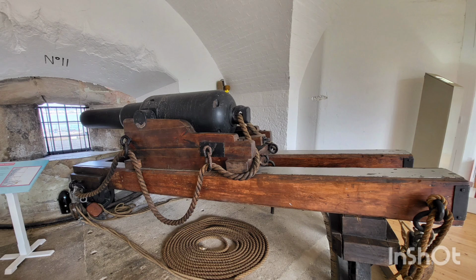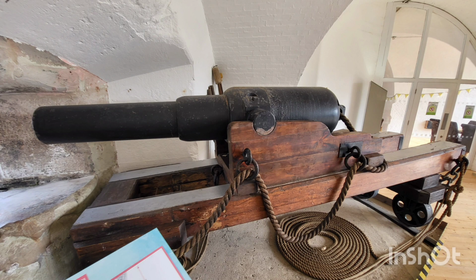During the 1900s, the fort's layout was slightly revamped. This included adding some hoist lifts, which were used to bring munitions and shells from the lower magazine up to the gun deck. The 6-inch guns on the ramparts were decommissioned in 1956. The 3 7-inch anti-aircraft guns were then installed during World War II.